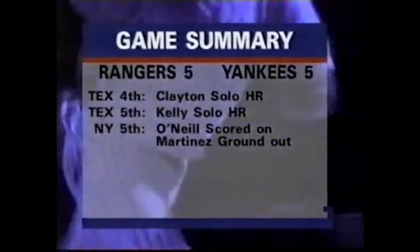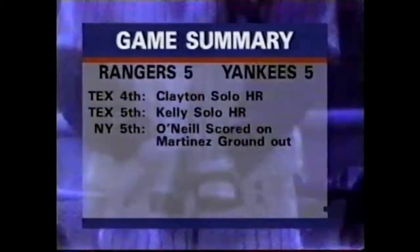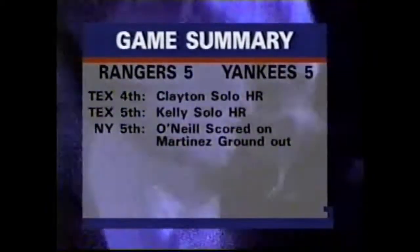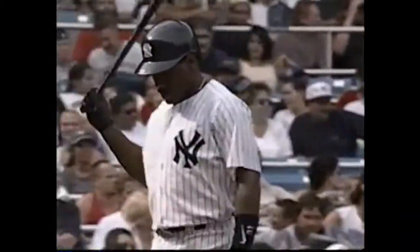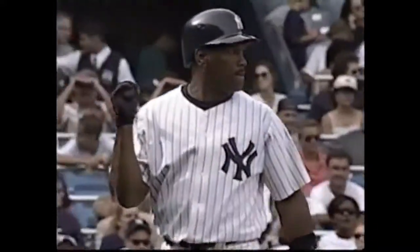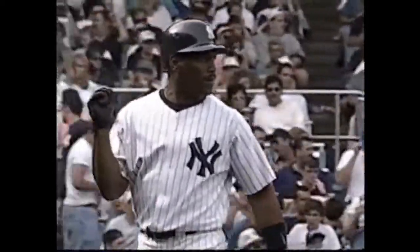Strawberry also added a solo home run. And then the Rangers come back with some home runs of their own in the 4th and 5th inning. And the Yankees finally tied it up in the 5th. So that's where we're at right now, 5-5, with the Yankees coming to bat here in the bottom of the 5th inning. Tim Raines was announced into the game as a pinch hitter for Darryl Strawberry, and that's going to send Johnny Oates to the mound, and we probably will have a pitching change once again.